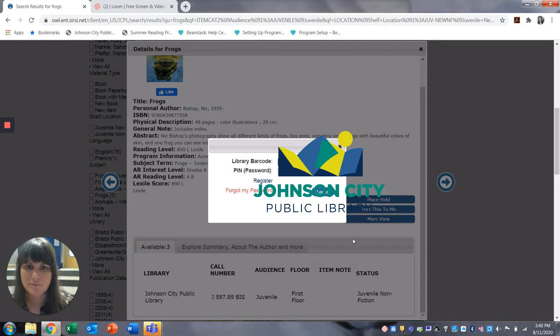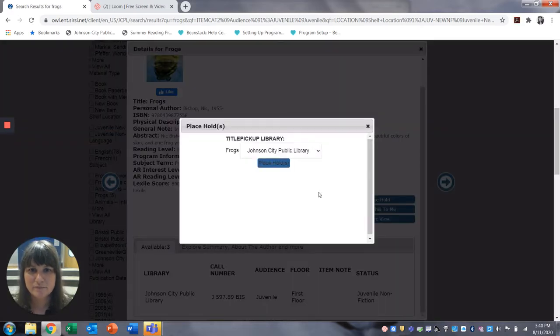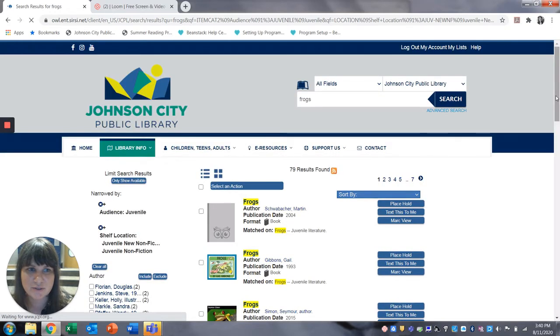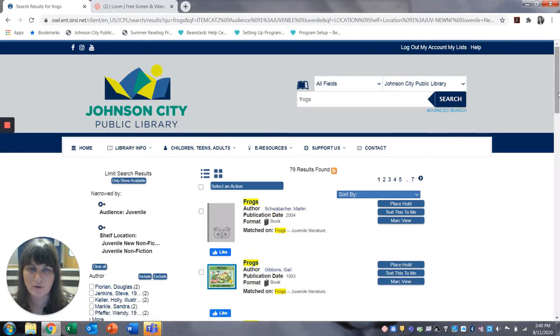I'm going to type mine in. Your password should be your last name. And then we're going to click log in. It will ask you which library you want to pick up your hold at, and really the only option should be Johnson City Public Library. That's where you're going to pick it up, and you're going to place your hold, and then it will tell you success. You've placed it on hold. You'll hit OK, and you can keep browsing and place more books on hold.